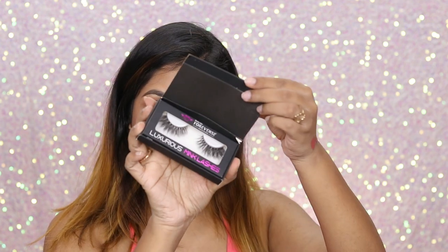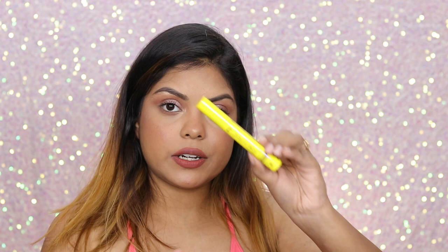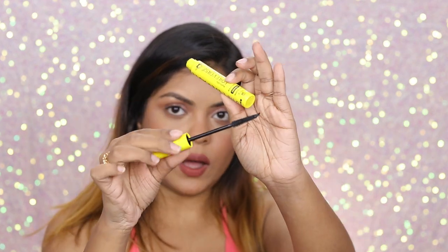Next I have got this beauty sponge. Then I have got these eyelashes. These are called Zainab. Here is the eyelash. Looks pretty nice. They have recently launched their mascara, Unbelievable Mascara, and I've received that as well. So here is the mascara, as you can see. Wow. Cannot wait to try this, because Forever 52 mascaras are so damn good.